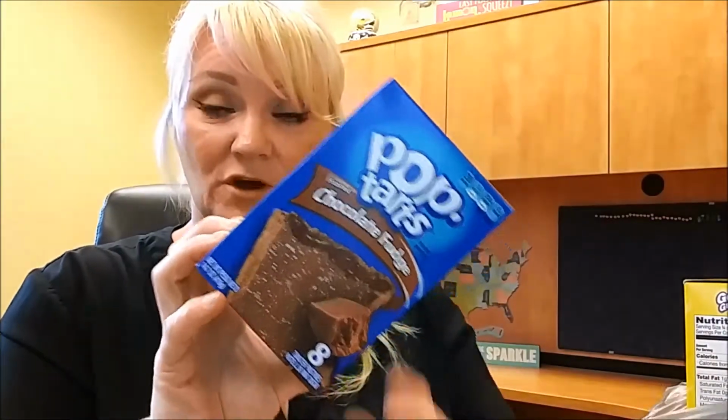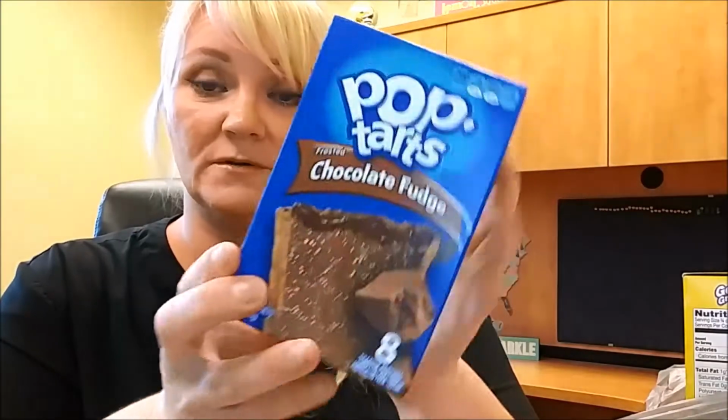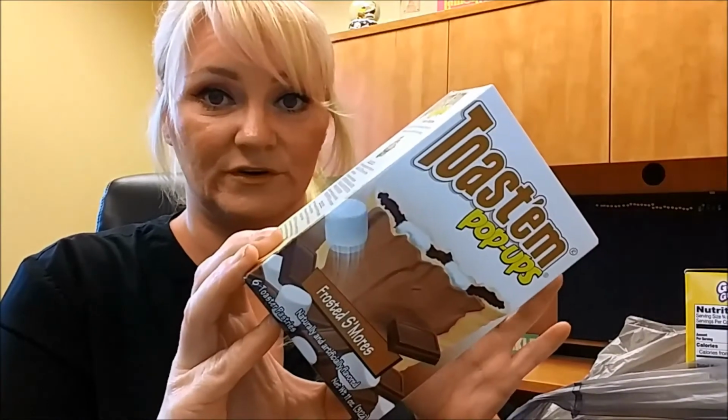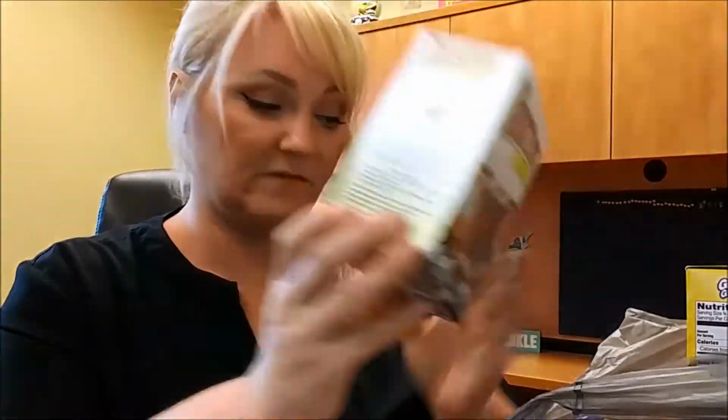So I grabbed those, and then this is kind of new stuff here, guys. I know we've been finding Pop-Tarts, but these are the ones I saw today, and they were brand new to my store. They're the chocolate fudge ones. And then these are ones they usually have, these Toastems. They're just as good as the Pop-Tarts, to be honest. And these are the s'mores. These are my favorite. My son really likes these too, so I grabbed those.